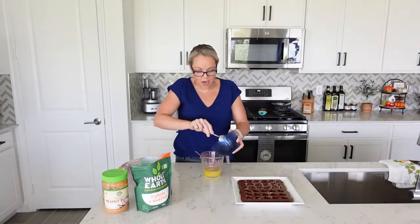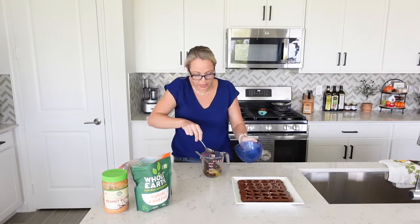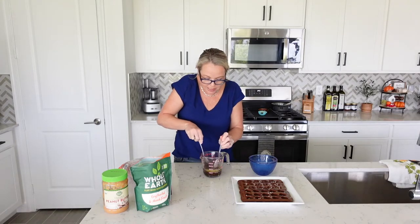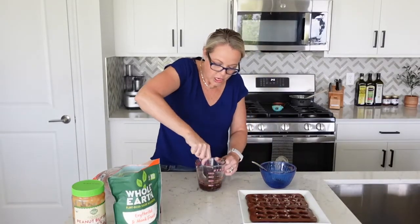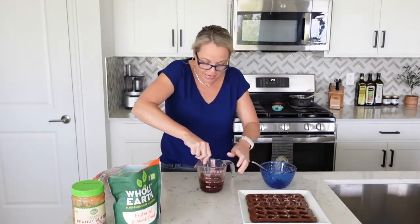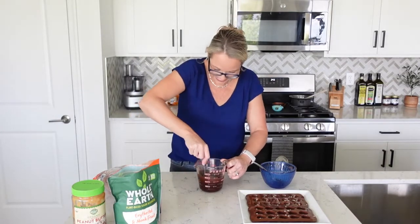Now we're gonna mix our dry ingredients into our coconut oil and butter, and we are gonna mix it very good to make sure everything's all mixed together. You wanna start off slow because you don't want your butter or oil splashing all over your shirt, because then you have the possibility of an oil stain.